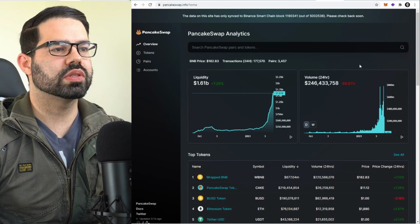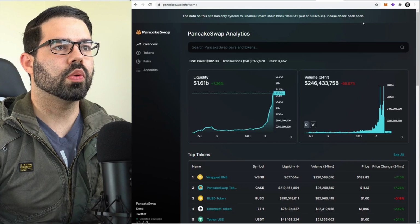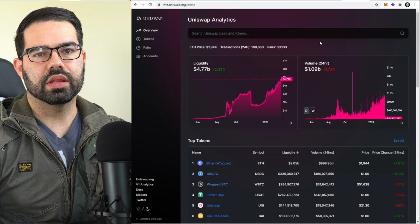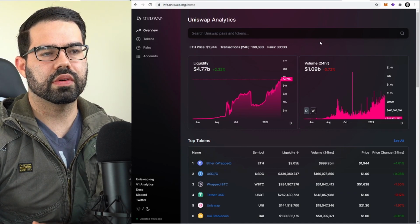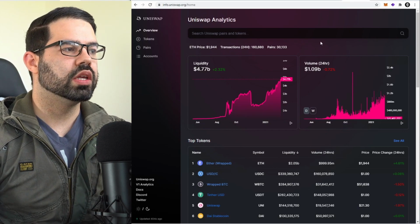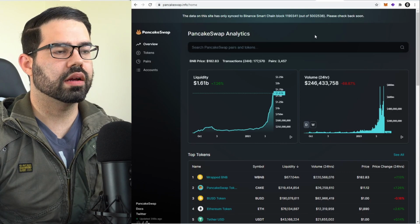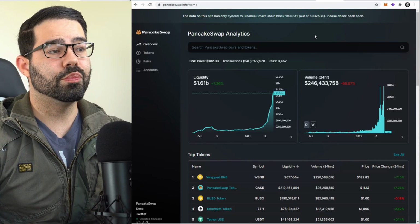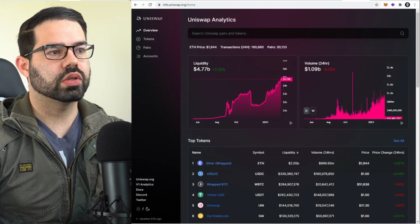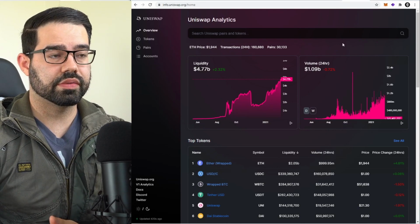And I mean, that's almost $1 billion. We're just shy of 300 million in volume compared to, let's say, Uniswap, which is about $1 billion worth of volume here. And this has been around for quite a bit of time, so you could see how it's catching up. Look at the actual liquidity there. We're over $1.5 billion worth of liquidity on PancakeSwap, and we have about 4. So it's tracking Uniswap, and it's tracking it really fast.